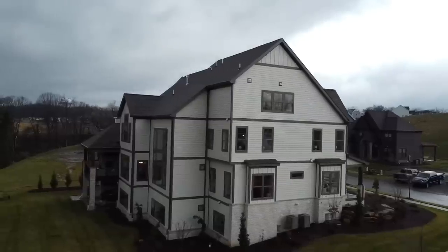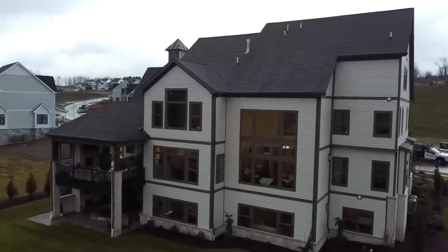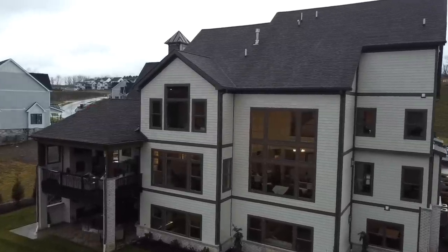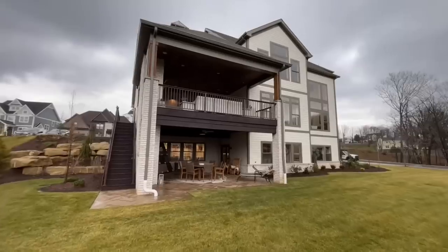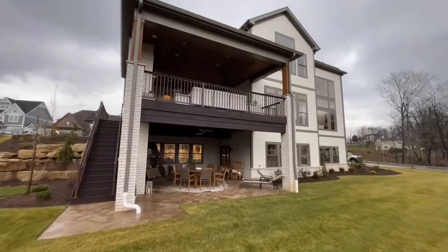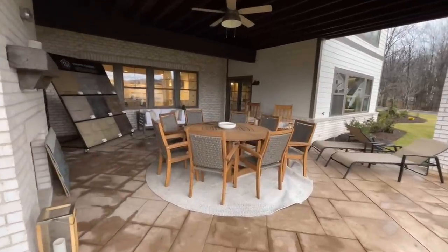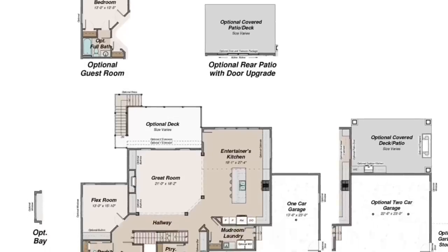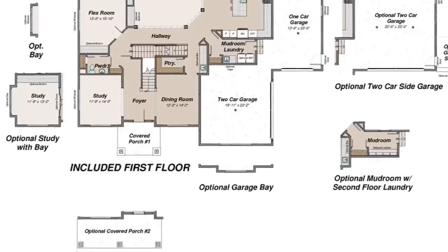Now, as we move around to the back of the home, you won't be able to help but notice all of the ginormous windows that help provide a ton of natural light within the home. Here you'll find 2 huge outdoor living spaces that have plenty of outdoor entertaining space, as well as 2 massive fireplaces. But don't worry, we'll get to that in just a little bit. For now, let's head back around to the front of the home and see what all we can find inside.